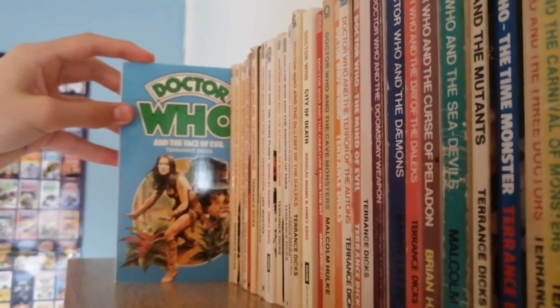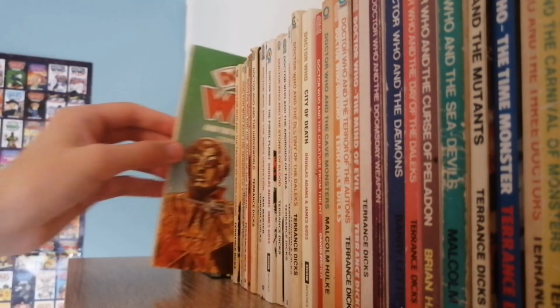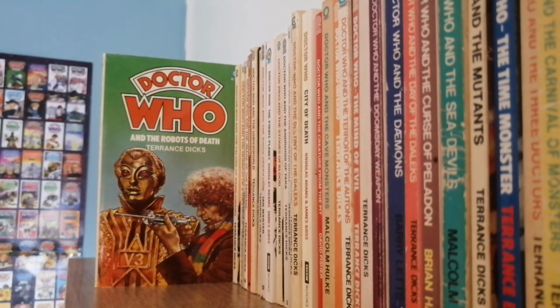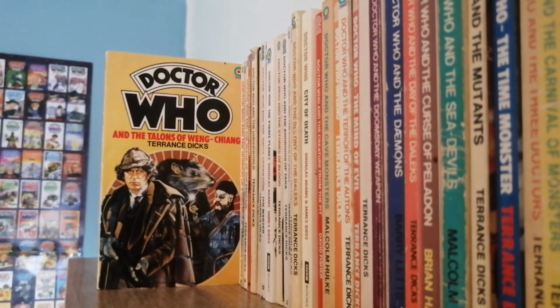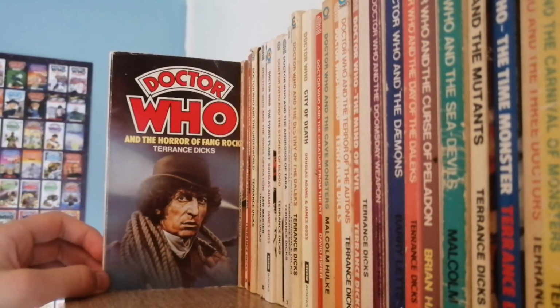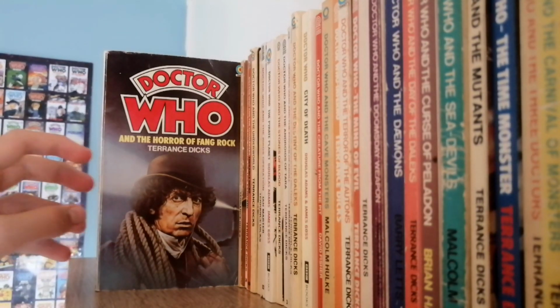The Face of Evil, again a lovely cover in absolutely excellent condition, one of my oldest Target books that I've owned. The Robots of Death, possibly my thinnest Target book, an excellent story as well. The Talons of Weng-Chiang, my favourite story of all time, excellent cover, can't wait to read this one. The Horror of Fang Rock, such an excellent cover as well, probably this was also the inspiration for the DVD cover, I'd like to think.